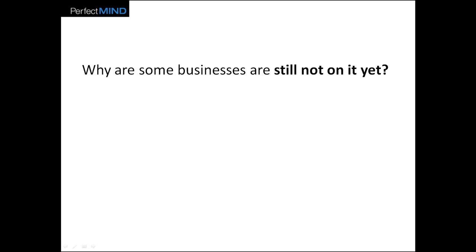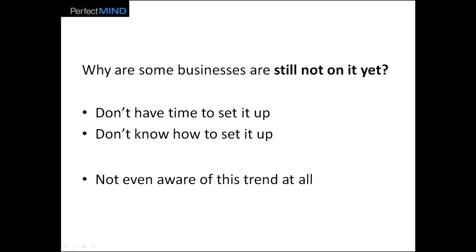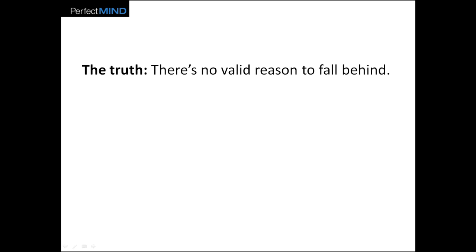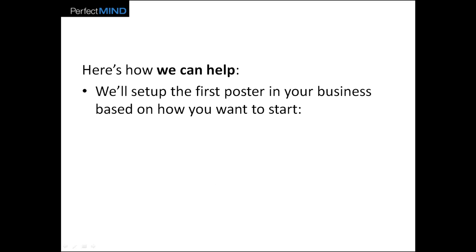In case you're not convinced yet, I'll break down why some businesses are still not using QR codes. It's simple. They don't have the time to set it up, they don't know how to set it up, or worse, they're not even aware of this trend at all. The truth is there's no valid reason to fall behind. It's very low cost to get it going. You just need a company to simplify the process and get you started, and from there, you'll be running on your own. Here's how we can help.